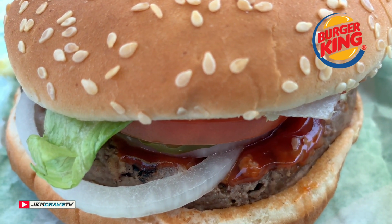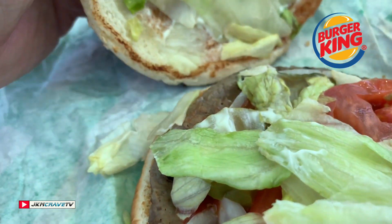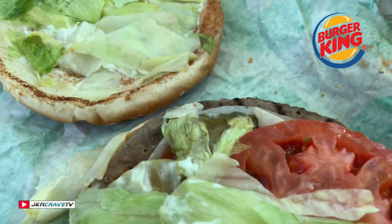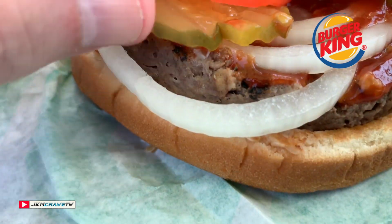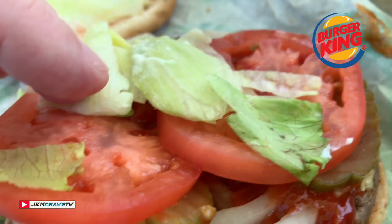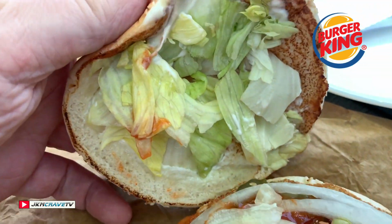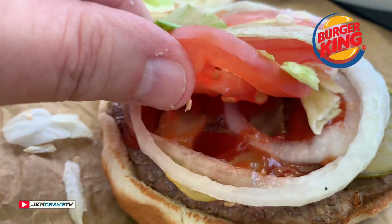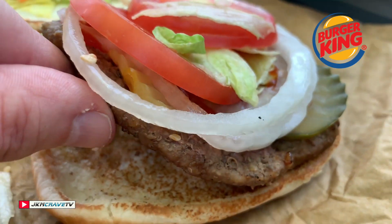Alrighty, and here it is in all of its glory, the Impossible Whopper from Burger King. And we're gonna pop the top. We got the lettuce, the mayonnaise, the tomatoes, which are looking very, very fresh, the pickles, the onion, and then the Impossible patty. And here it is, guys, something you know very well, the regular beef Whopper. It looks virtually identical, and Julie did feel that the patty looked a little bit different.